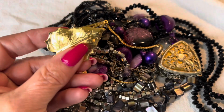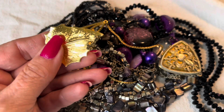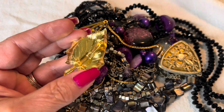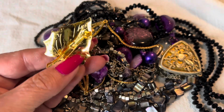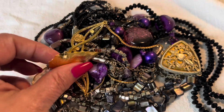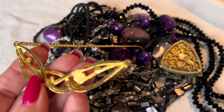I did find one brooch today, and I liked this. It's just a simple gold tone leaf brooch. It may not be all of that vintage, but you guys know I really like taking brooches and attaching them to chains and beads and things like that, just to give a necklace a completely different look.